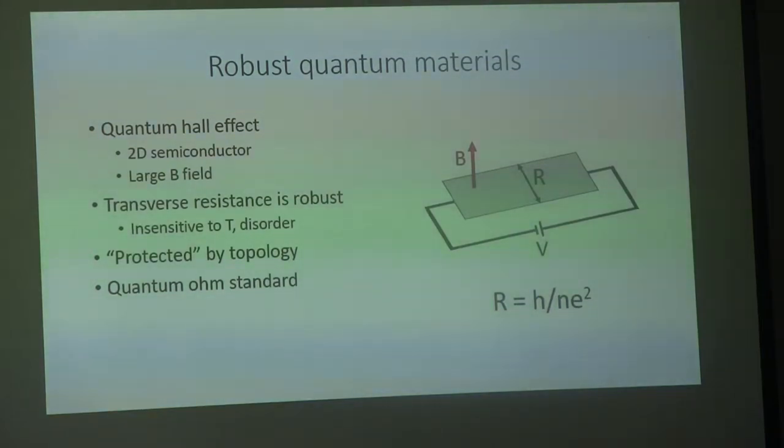So the most ideal scenario is if you somehow had a material or a property that just didn't even care about these fluctuations. It had no effect whatsoever. And quantum mechanics occasionally can give us things like this. A good example is the integer quantum Hall effect. So in this case, the semiconductor is in a magnetic field perpendicular to the plane of that semiconductor. And what we find is that the transverse resistance in the semiconductor is robust. Its resistance is just Planck's constant divided by the electron charge squared, times 1 over n, where n is some integer.